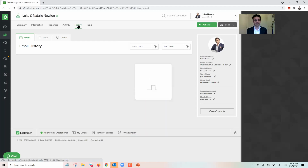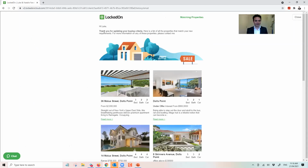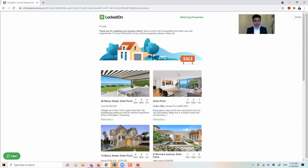And what the system will do is, once we know their criteria, it actually finds the rest of the properties we have listed as a company, and it automatically sends them an updated email that says, thank you for updating your criteria. Here's a list of all the properties that match your criteria. And it sends them all of the available ones we have that they may not have seen online, or these could be even quiet listings that we just simply advertise in email.